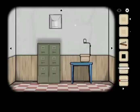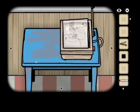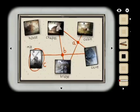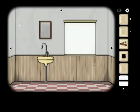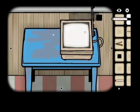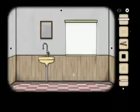Okie dokie. I'm gonna put the map on the projector. And it looks like maybe this is giving us some sort of something we're supposed to map out. Okay. Cabin, Bridge, Chapel, Cave, Mill. Alright, and there was a paper with numbers. I guess this is gonna give us some more numbers for that TV or whatever. Okay.